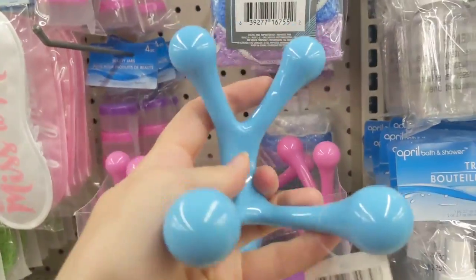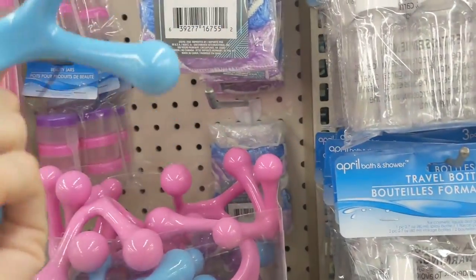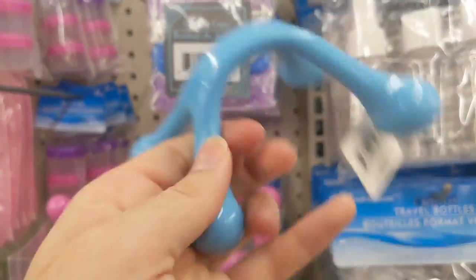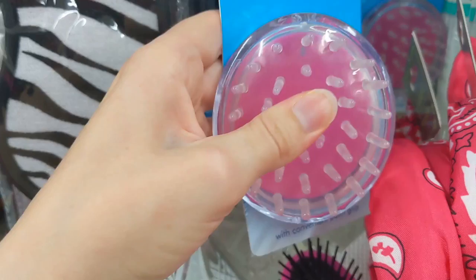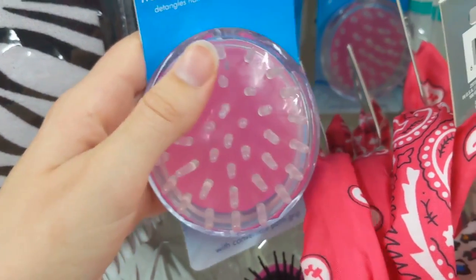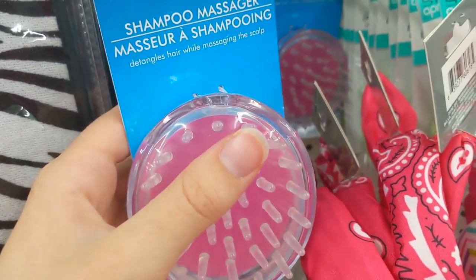Look what we have! A fun massager. It's also stimmy. It's a good fidget. Look at this fidget. Woo! Shampoo massager. This one is a little bit stiffer if you like that, but I tried one of these and my tender scalp didn't like it, so can't say it's worth your buck.